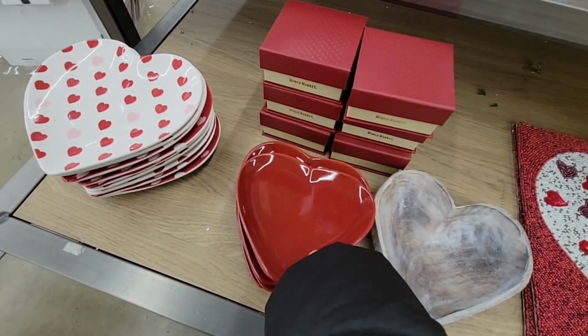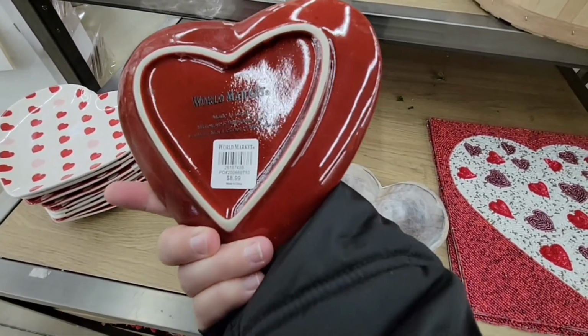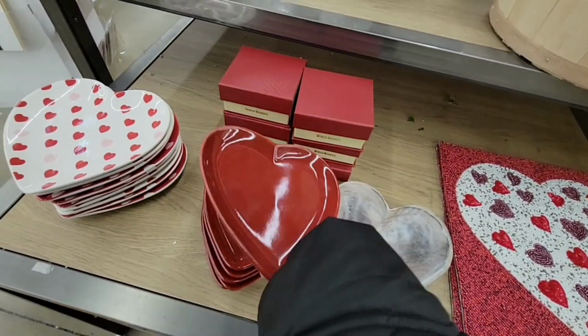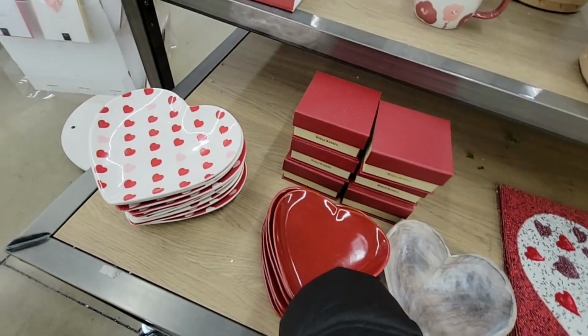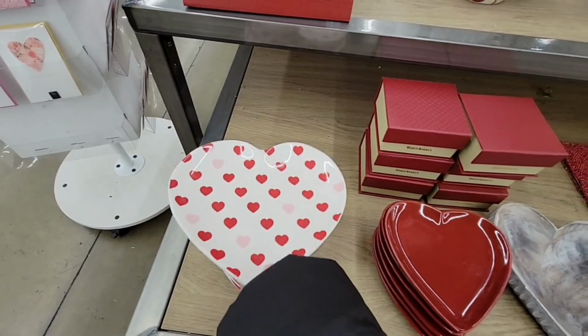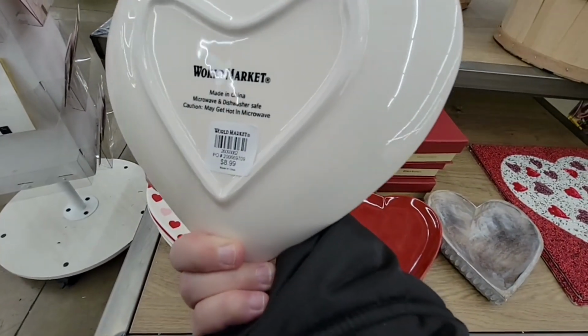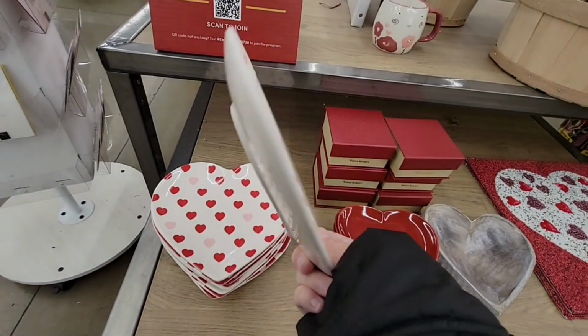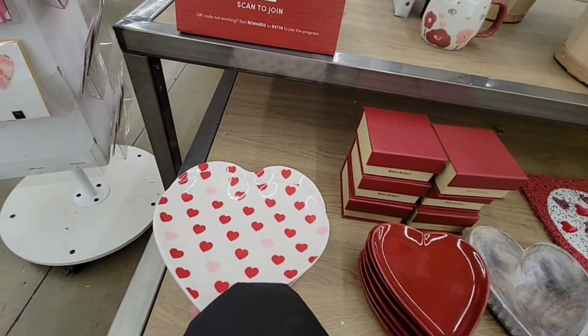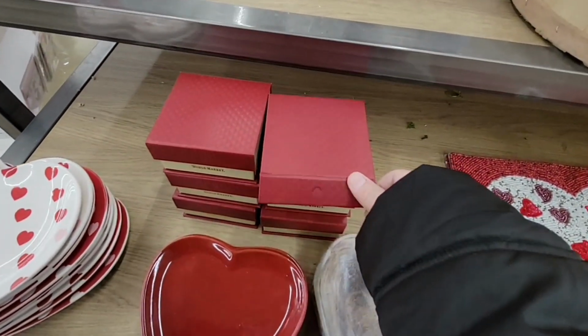And this little ceramic dish. How much is that? $8.99. Those are cute for desserts. And this little heart plate. It's also ceramic. That is $8.99. See, I would use this to serve my daughter breakfast on Valentine's. She gets a kick out of those things.